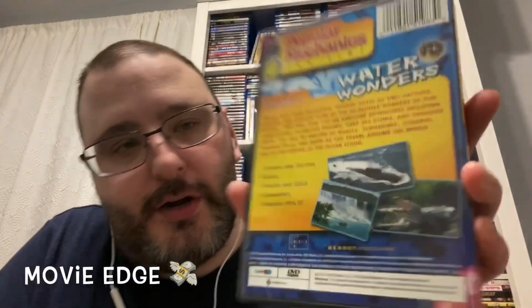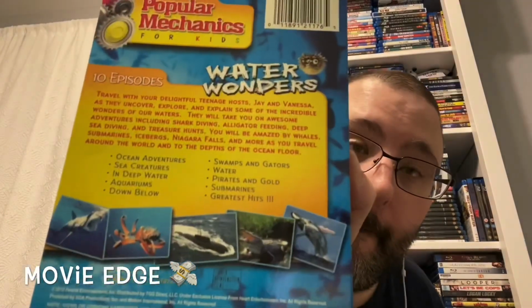Volume 2 has 1, 2, 3, 4, 5 on there as well. And this one looks like it's above ground stuff. This one was below the water. This is above the water. It doesn't have running time on here either, and no region locked things on there. It could be on the back of the box here. No, nothing on there. So kind of weird, but I thought he would enjoy it.